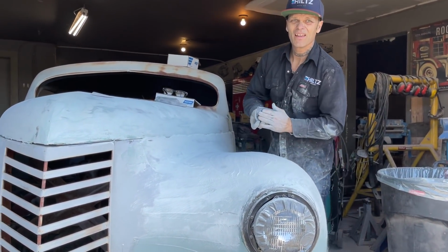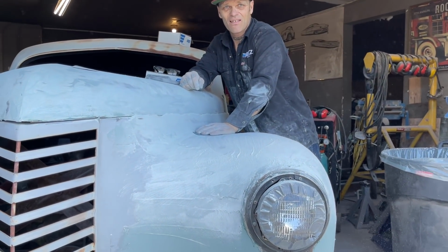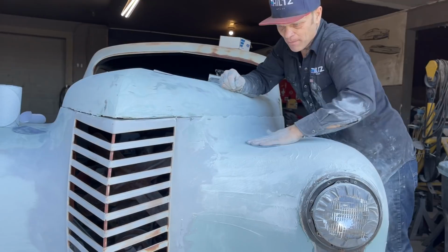Minutes. 58. Want to put primer on? Do you want to, or do you want to wait till tomorrow and I can spray it? Yeah, I'll do it tomorrow. Jolene can spray it tomorrow. Jolene's gonna spray primer tomorrow.